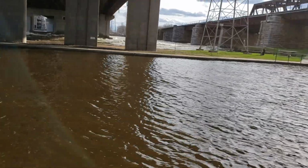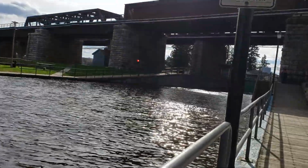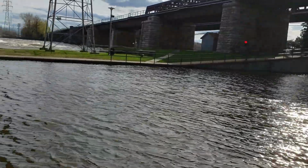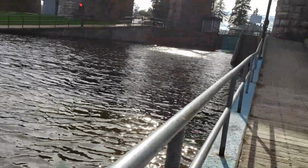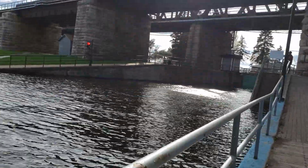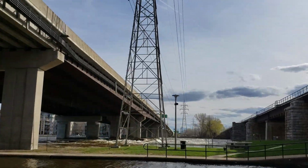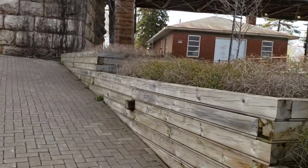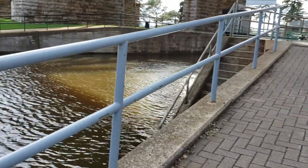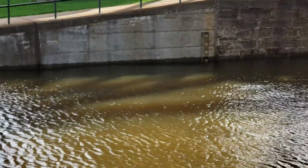Look at that water down there. So usually at this time of year, the boats are starting to come through here. But because of the high water level, I don't think they've opened up the locks. So there's that reading right there. It's at the 34 mark, almost at the 33 mark.